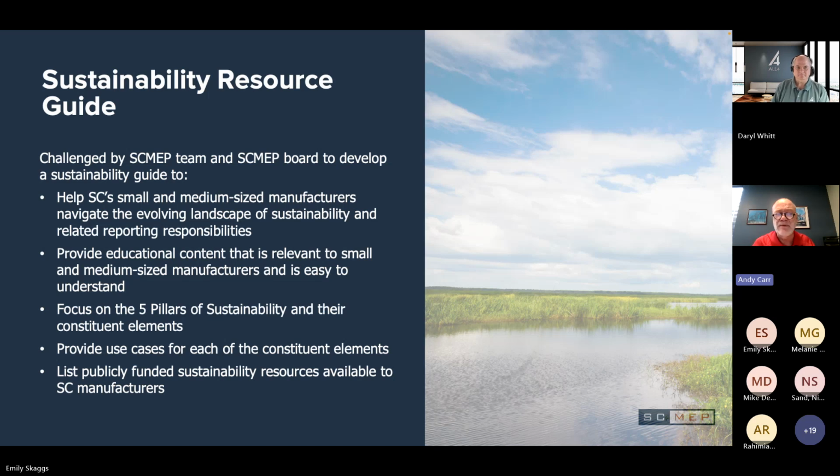The other important thing for us and for our clients is to provide use cases, because it's one of those areas where there can be trigger words, there can be politics involved. But when you talk to most small and medium-sized manufacturers, their interest is in the dollars and cents. Can it help them save money? Can it help them keep business? Can it help them attain new business? So that was an important element of what we needed to put in the sustainability resource guide: what does this do for you as a company and from a financial perspective?